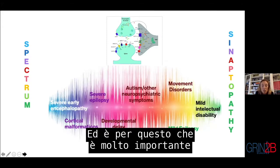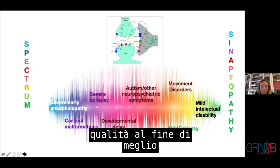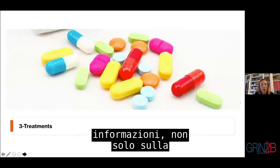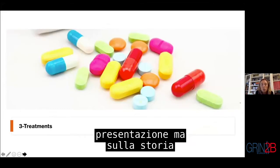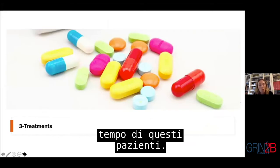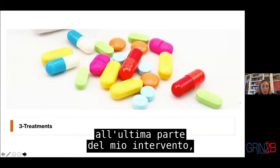And so this is why it is very important to have clinical information of high quality, in order to better characterize and to have good information, not only about the presentation, but about the natural history, the outcome, the evolution over time of these patients. And I move to the third and last part of my talk, which is the treatments.